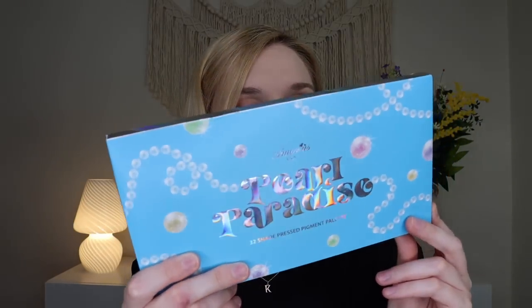So fun. And last but not least, we have a palette. This is from Amoris USA, and this is their Pearl Paradise palette. This has 32 shade press pigments inside. Oh my goodness, it does list all the shades and little seashells on the back. Are the pans little seashells? No, they're not. I was secretly hoping they'd be shaped like seashells, but it's okay.